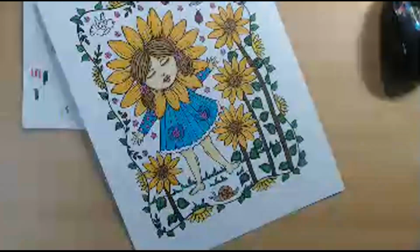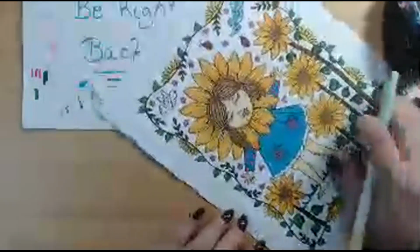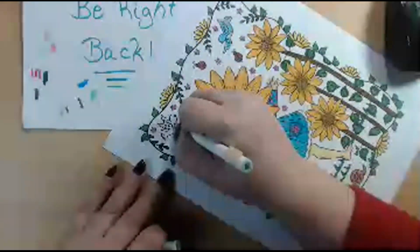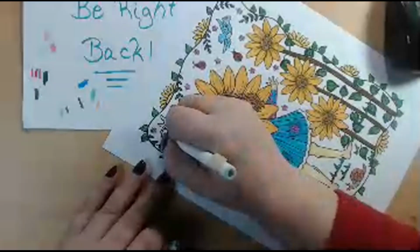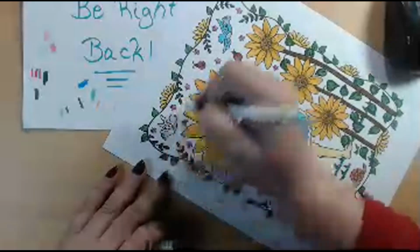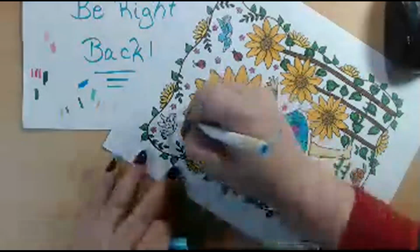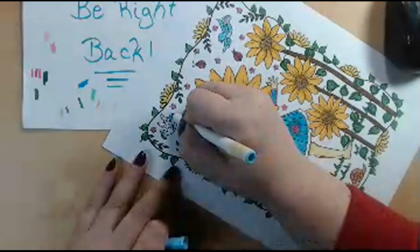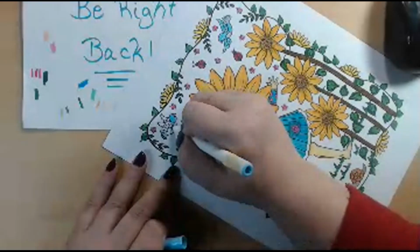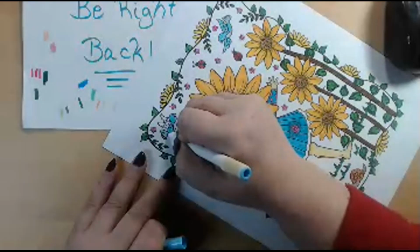Yay, Beth is finally coloring. Yay! Are you doing a Carla Magana image, Beth? I know that you've been having a lot of fun with that new book of hers.